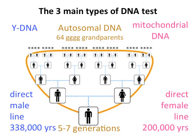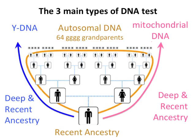One's on the direct male line, one's on the direct female line. The autosomal DNA, which is basically another word for all the other chromosomes, chromosome 1, 2, 3, 4, all the way up to 22, and then the X chromosome, these help you go back on all of your ancestral lines, but only about 5, 6, 7 generations. That would be the level of your 4 times great grandparents, and you've got 64 of those. So with the Y DNA and the mitochondrial DNA, you do one ancestral line. With the autosomal DNA, you do 64, roughly. So it's all of your ancestors.